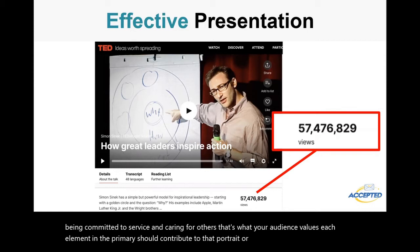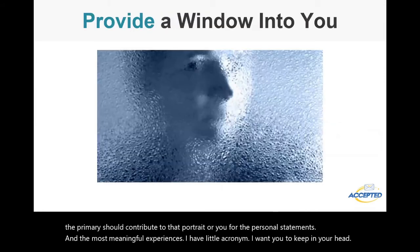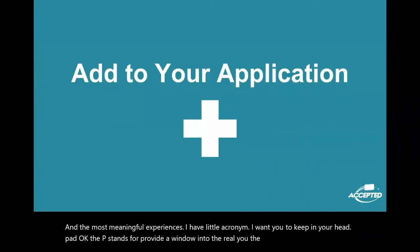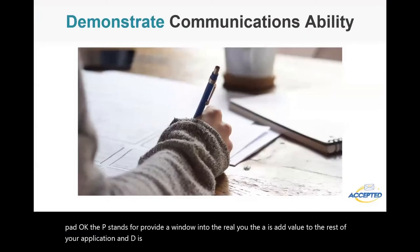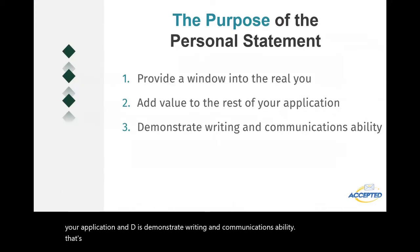For the personal statements and the most meaningful experiences, I have a little acronym I want you to keep in your head. PAD. Okay, the P stands for provide a window into the real you. The A is add value to the rest of your application. And D is demonstrate writing and communications ability. That's the purpose of the personal statement and also the MMEs.